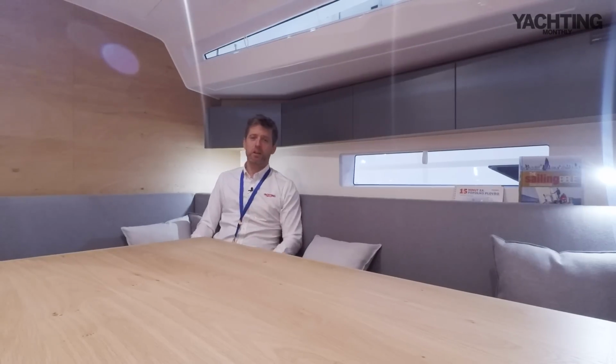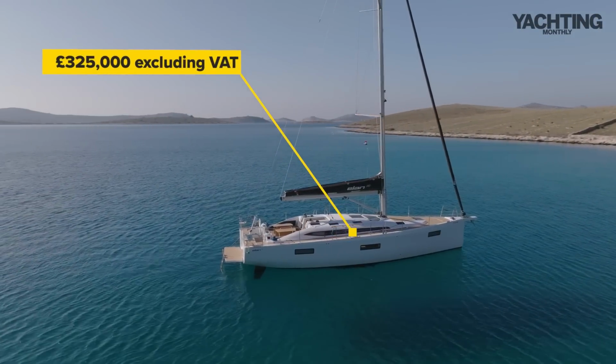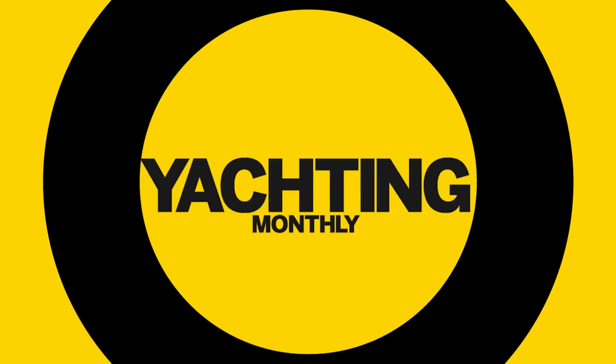Now, price is 300,000 euros excluding VAT, that's base price from the yard. For a basic sail away package, so with sails and ready to go, but a basic spec, is about 325,000 excluding VAT. So add on your options list and your tax and you're looking a little bit more than that. But I have to say, I really like this boat.